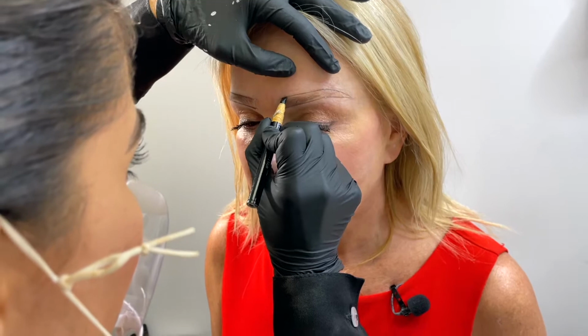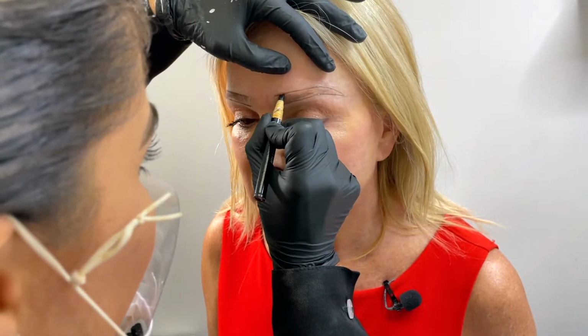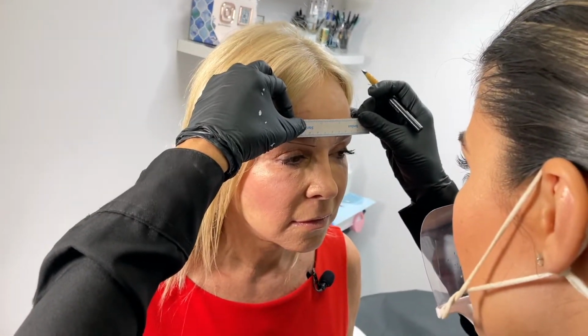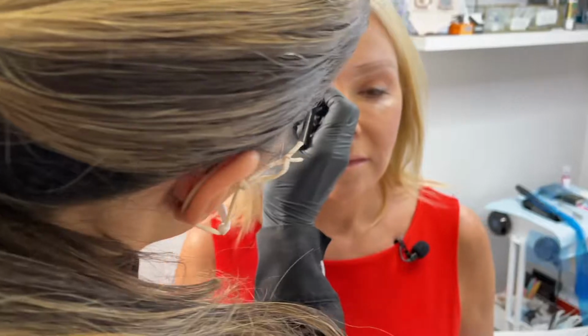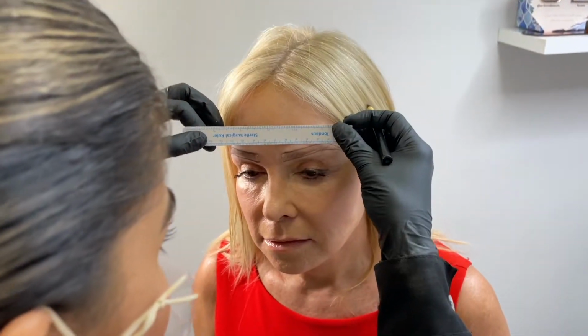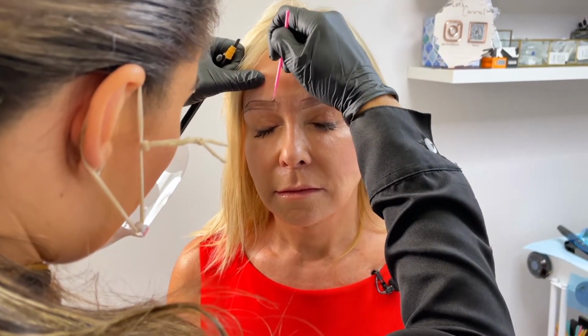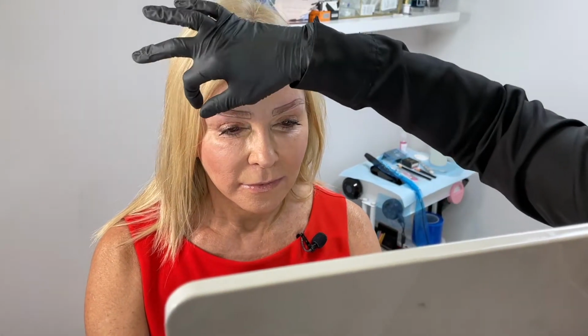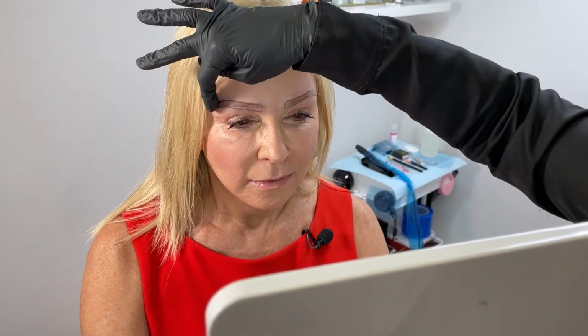So you're just still mapping? Still mapping. I like to have everything mapped out before I even show the client, so that way. You have a lot of sparseness in this area here, so we're going to be filling that in a little bit on the arch area here. We're going to be filling that part in as well.